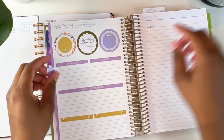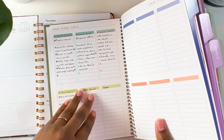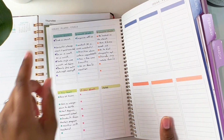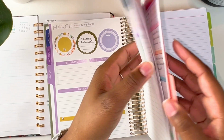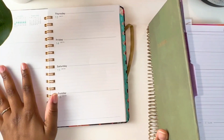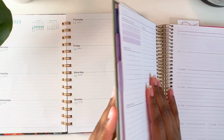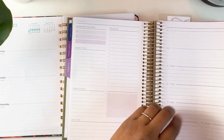You also get a month at a glance page here. In the front, we already talked about all these additional pages you get up front for the yearly planning, special dates, goals and plans and ideas. But throughout the actual month, it's the same things. You get 2 pages per week. Same over here, 2 pages per week. It's just split up differently. This one has the week at a glance page. This one is just split up between the 7 days of the week on both pages.